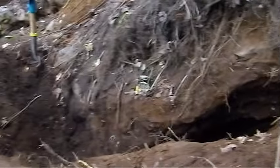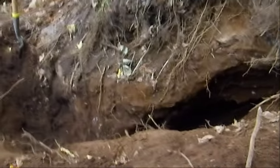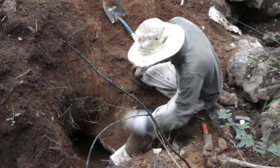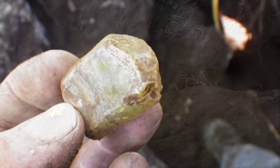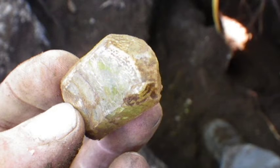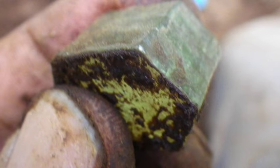So far, for lack of knowing where exactly to dig, Jeff and I have been working in this area, and I've been kind of going underneath. There's an open pocket down there. What I'm finding is a lot of these small doubly terminated crystals. I found that's one of the more interesting things I found, just down underneath there, laying loose. I'm going to follow this down to where it comes out underneath.